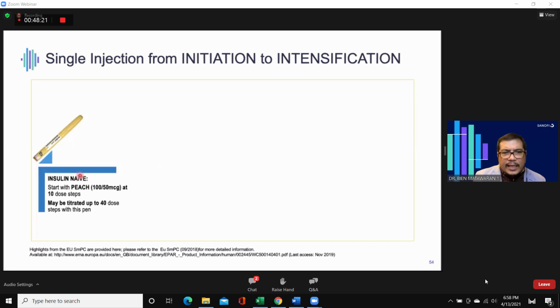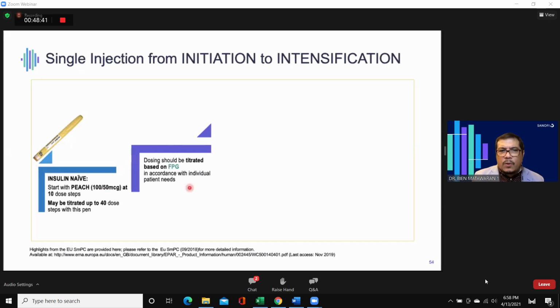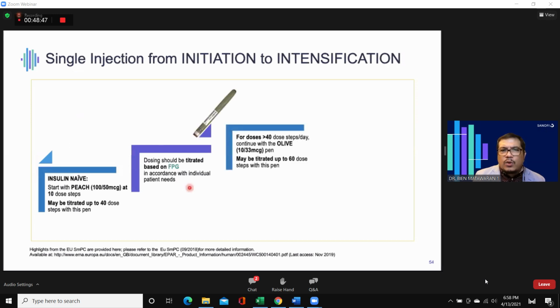Okay, so this is a stepwise approach in initiation and intensification. So for insulin naive patients, start with 10 units of the peach pen, which contains 100 units by 50 micrograms of lixisenatide. You up-titrate up to 40 units. That's the maximum dose of the peach pen that can be delivered. And dosing should be titrated based on the fasting plasma glucose, in accordance with individual patient needs. If you now exceed 40 units, you can shift to the olive pen, which may be titrated up to 60 dose steps.